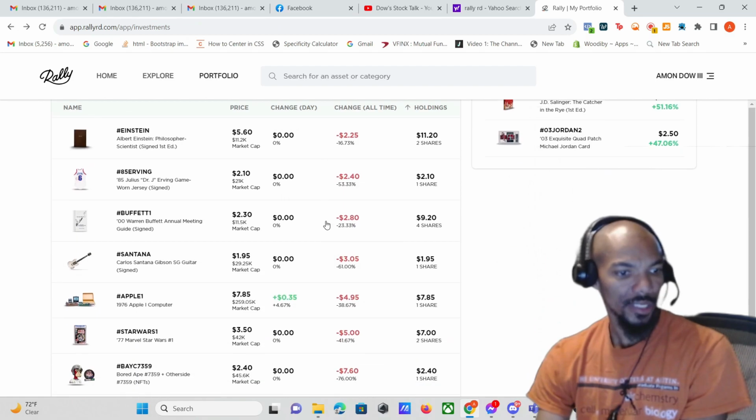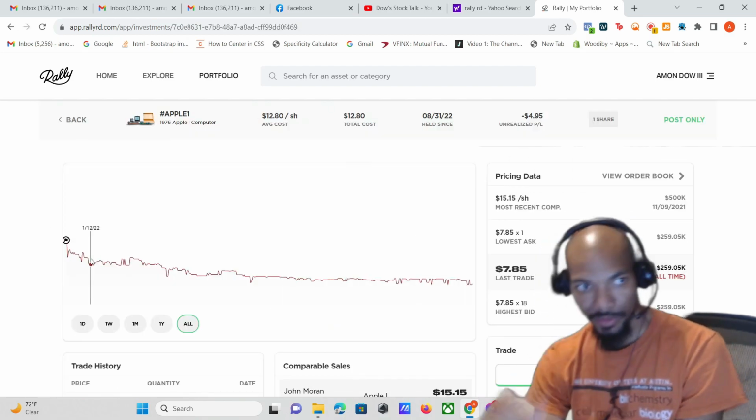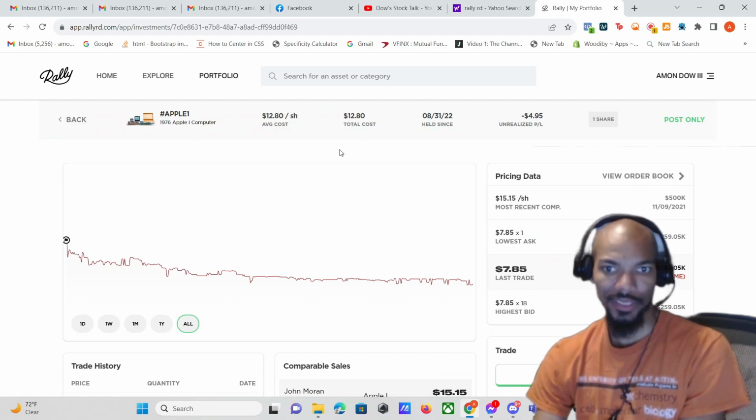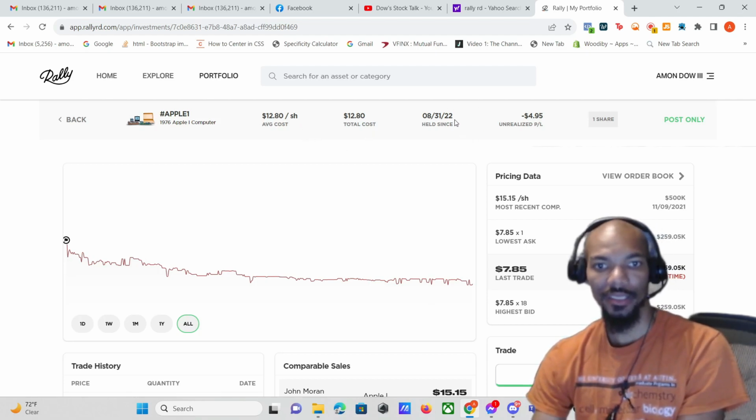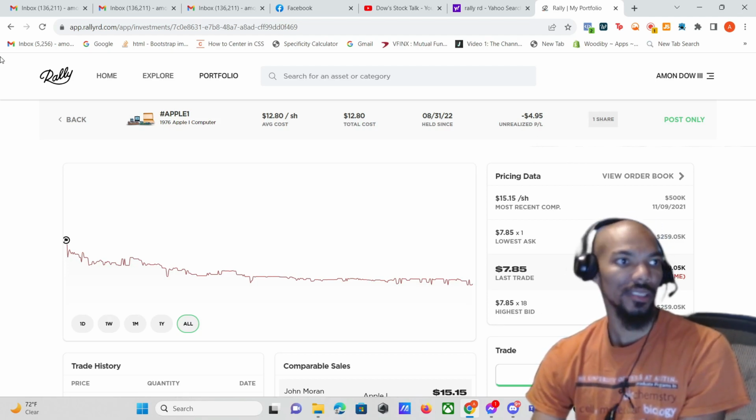And let me see, scroll down some more. Got the signed Apple computer from 1976, the first one I believe. That one, the average cost $12.80. Total cost $12.80. I had it since 2022. I'm down for unrealized gains $4.95.